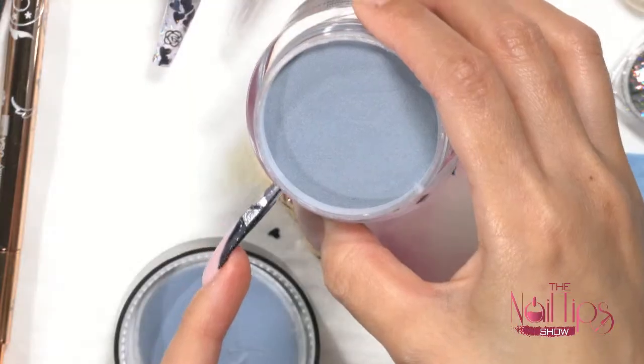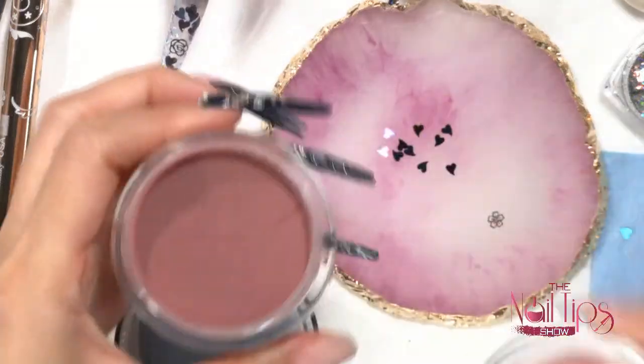It's a gray, but it's almost like a blue undertone, huh? Yeah, there's a little slate, a bit of blue in it. And this is like a deep red.